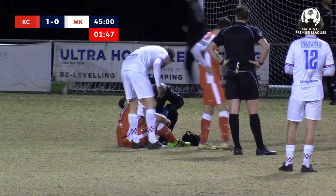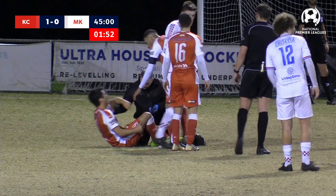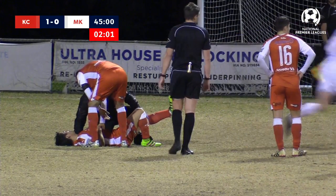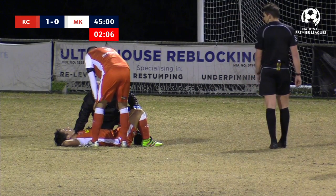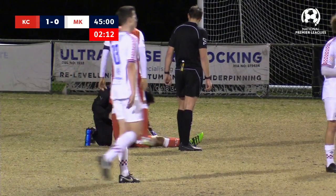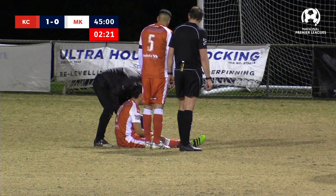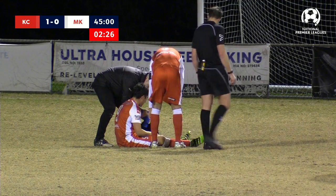Will be a huge blow to lose Damien Yakonis and Hernan Inostroza in the same game, two of the more potent goal-scoring threats in this Kingston City team. Certainly a fair tackle from Aiden Bryce, all ball. Collected Inostroza in the process. And we have stoppage time in stoppage time.